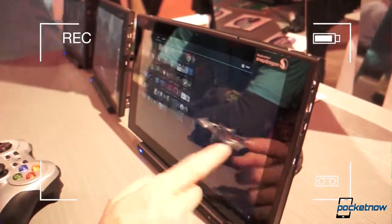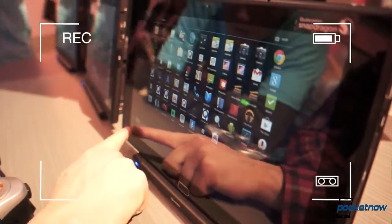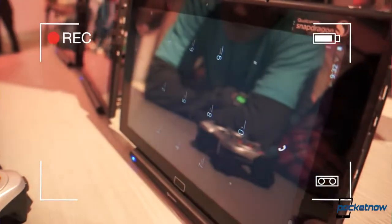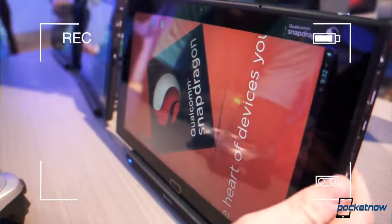Just flip around and see if there's any... A lot of times with Android tablets, there's a little bit of lag. Just kind of want to see if that's sort of eradicated with this newer chip.